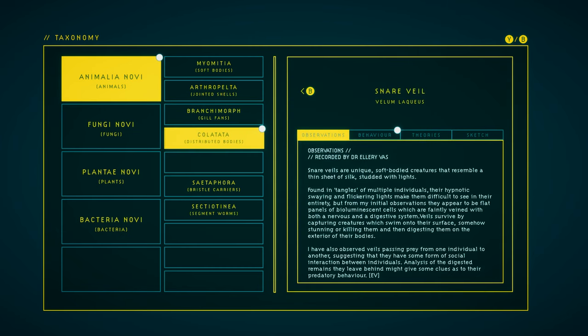Snare veil. Observation and behavior. Snare veils are unique soft-bodied creatures that resemble a thin sheet of silk studded with lights. Found in tangles of multiple individuals, their hypnotic swaying and flickering lights make them difficult to see in their entirety. But from my initial observations, they appear to be flat panels of bioluminescent cells which are faintly veined with both a nervous and a digestive system. Veils survive by capturing creatures which swim onto their surface, somehow stunning or killing them, and then digesting them on the exterior of their bodies.